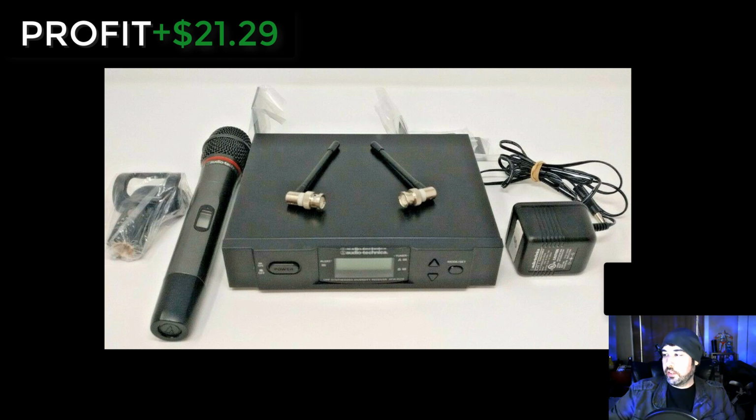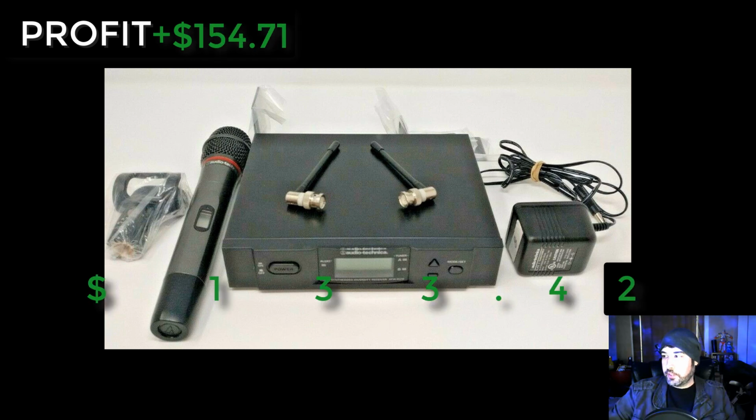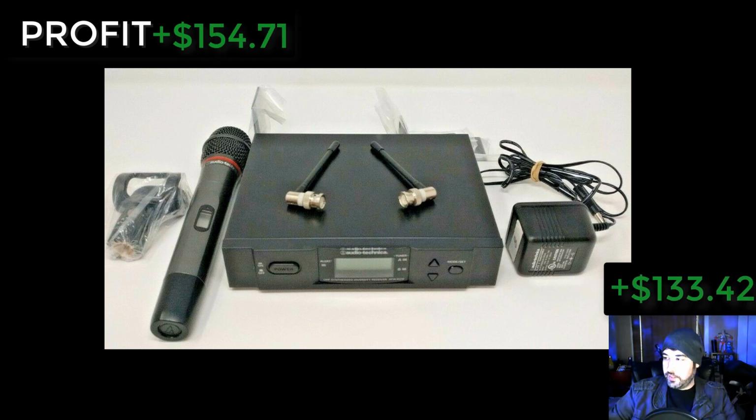because I bought 2 of these at a Goodwill. I paid $10 for them. This one I sold for $174.99. So my profit was $133.42 in the end. So that's really good profit when you're only spending $10.